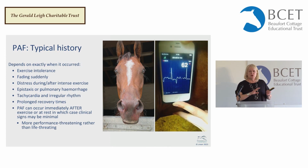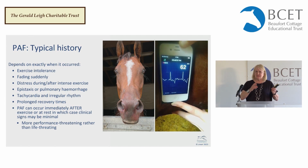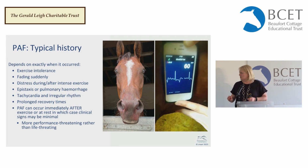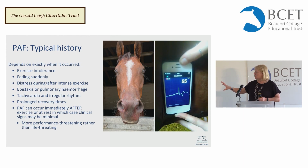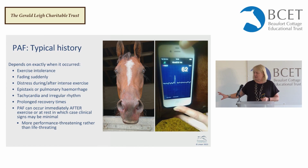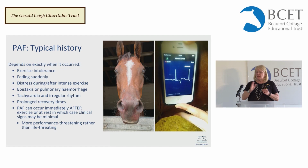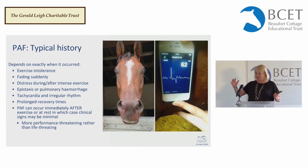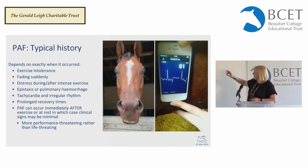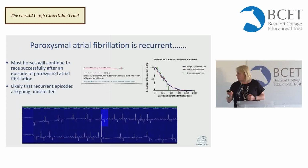But since we've been talking a lot throughout this session, or the whole day, about life-threatening catastrophes, I did just want to make the point which reiterates what Laura has just told us. We should be thinking about atrial fibrillation more as a performance-threatening condition rather than a life-threatening condition. It's not entirely true to say there is no link, but the really vast majority of horses with atrial fibrillation do not keel over and die. Here's an example of the collection of the two-phone system of diagnosing atrial fibrillation.